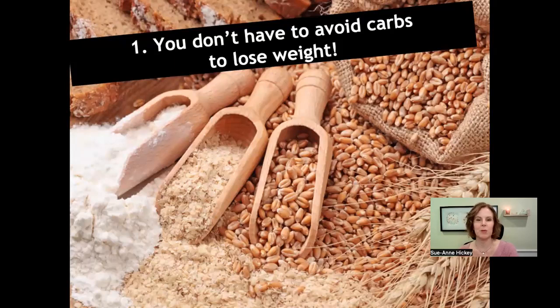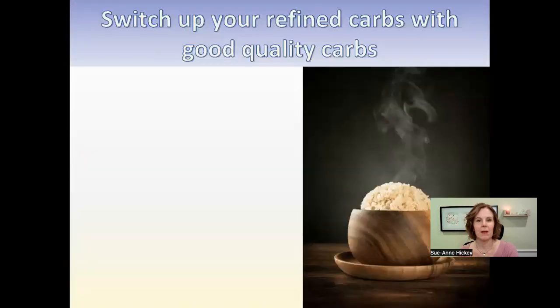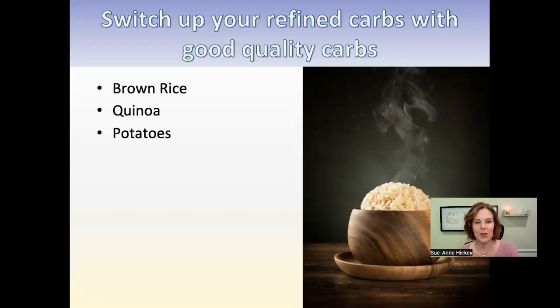Now, the number one misconception I find that so many people don't understand is you do not have to avoid carbs to lose weight. It's always about the types of carbs, right? So you can have good quality carbs and replace your ordinary carbs with better alternatives. So things you can use are like brown rice, excellent. Quinoa is so good. Potatoes are not the enemy. As I was saying in the challenge that we just finished, the Healthy for Life Starter Kit, potatoes are great as long as they're not piled high with butter and sour cream. There's sweet potatoes, also so nourishing.